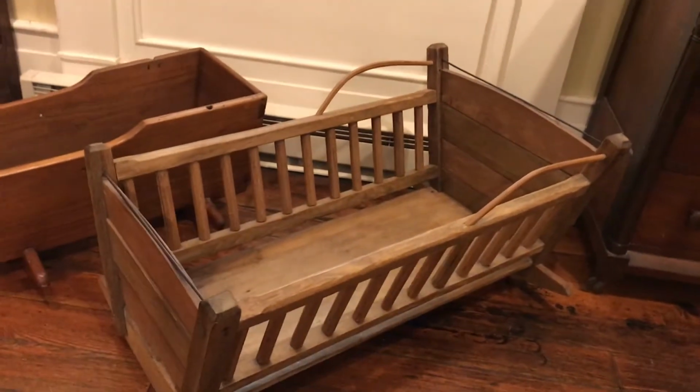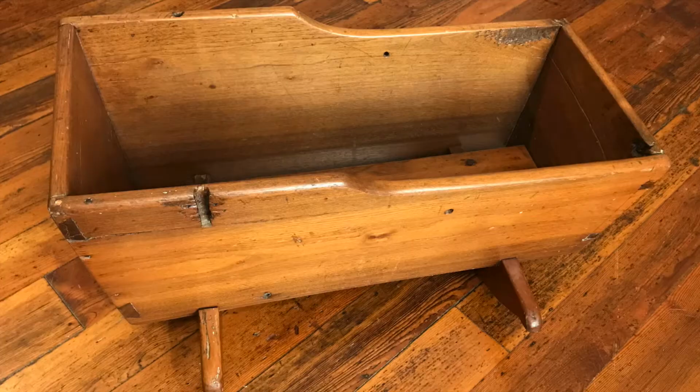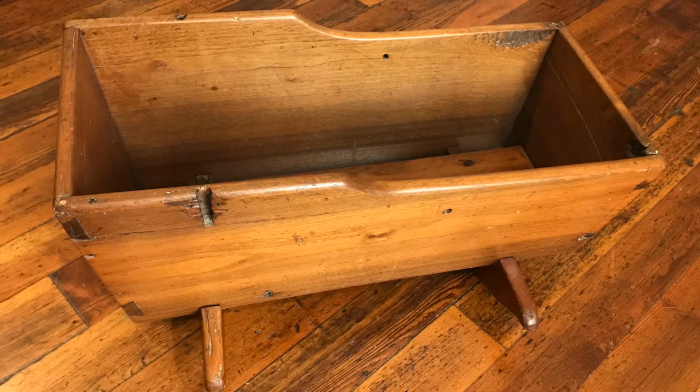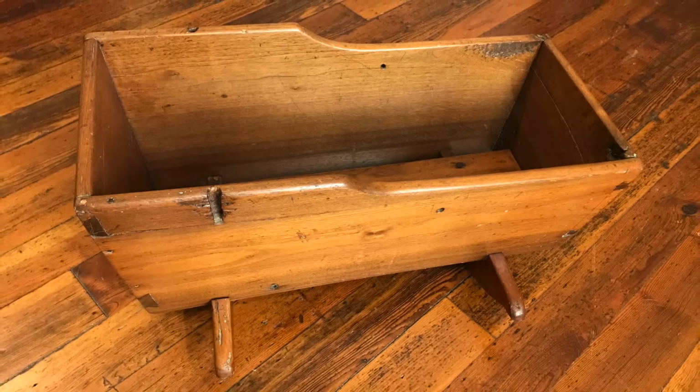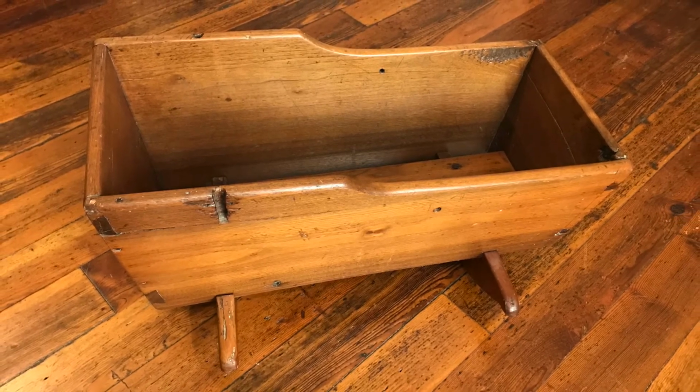The infant's cradle was used by the Joseph Lane family in McDowell. Notice the 2 holes on the sides. These supposedly held a cord used to rock the baby.